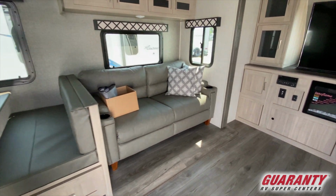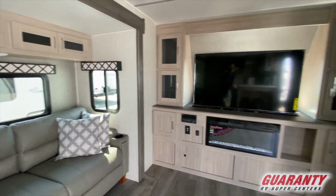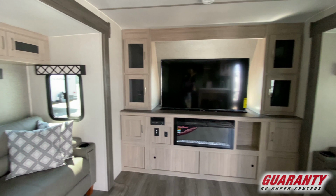There's an electric fireplace in here, so as long as you're plugged in, you can use that to heat this whole little area up in here without having to run your furnace all the time. Then you have your AM, FM, CD, DVD, USB, Bluetooth, the whole bit. You have cable and satellite connections as well, and a lot of storage up in that front area.